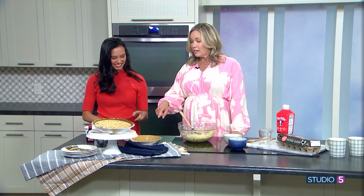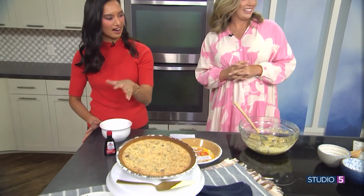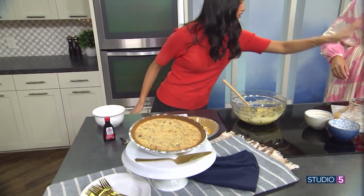So, pour in the crust, and then what are our baking instructions? We're going to put it in the oven for roughly 50 minutes, depends on how it works, at 350 degrees. Now, you have some guidelines on how to serve this. Yes. We're going to put it on our plate, grab your ice cream, get some vanilla, put it on the side, and then pour yourself a glass of milk, and you are set.